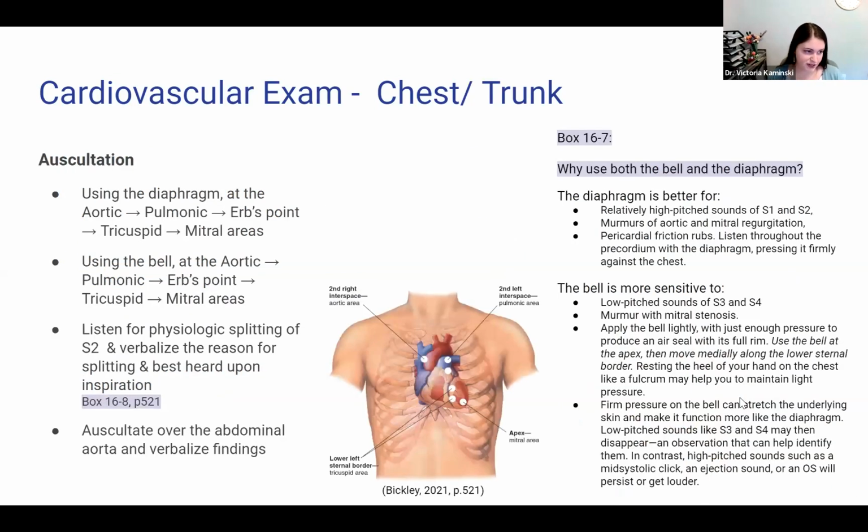With auscultation, again, you're assessing over those areas I just mentioned with the diaphragm and the bell of your stethoscope. You need to listen for physiologic splitting of S2 and verbalize the reason for splitting or the potential reason. We don't expect that you're hearing this. And when it is best heard, which is upon inspiration of the patient. There is an idea of where to look in your book to find that information. Auscultating over the abdominal aorta and verbalizing the findings as well.